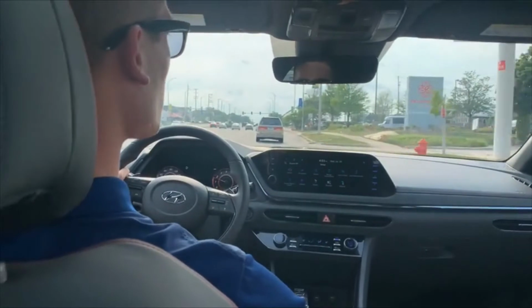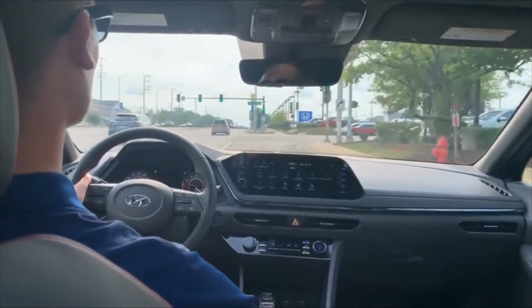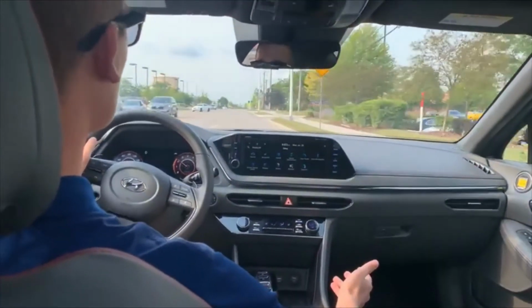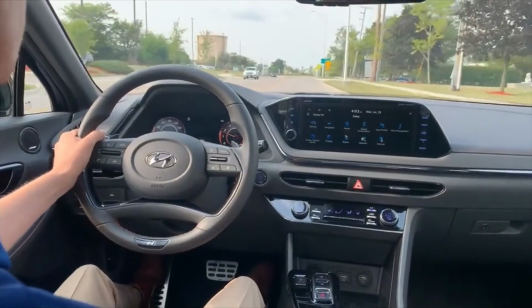You also have forward collision avoidance, which hopefully we don't have to demo. But basically, it'll alert you if someone pulls in front of you, slams on the brakes, stuff like that. It'll also apply the brakes if it feels like you're going to get into a collision. So it's pretty nice, very safe vehicle.